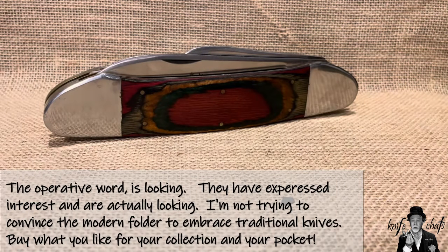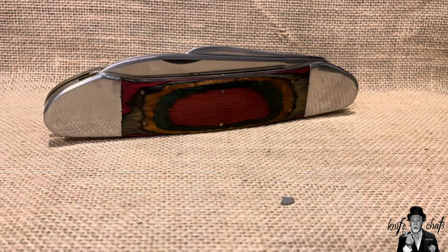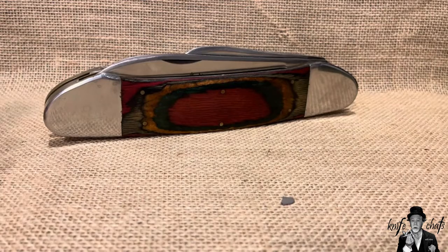Now, I'm talking about a truly traditional slip joint, so a traditional pattern slip joint, not a modern traditional slip joint or anything like that. Nothing in the world of modern at all. Because quite frankly, if a person in the modern world were to ask me, hey, could you recommend a good slip joint for me? I would say, well, it depends. What's your favorite brand of knife? Who makes your favorite knife?